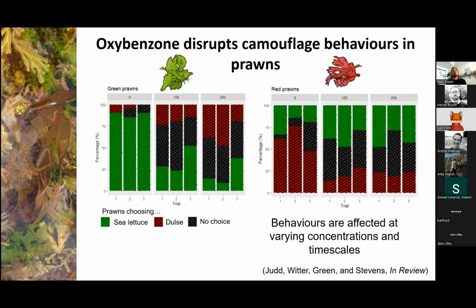And so we did some more behavioral experiments. Well, I say we, fortunately, I didn't have to do these ones. Christy Judd and Anna Witter, two master's students that worked in the sensory ecology lab, ran the same experiments you've already seen from earlier, with red and green prawns choosing between red and green seaweeds, but this time they introduced oxybenzone as a pollutant. Just to talk through this graph quickly, green prawns are on the left, red prawns are on the right. On the left-hand panel, those are prawns in a control treatment, so there's no pollution, and then you have a low and a high pollution treatment going from left to right.